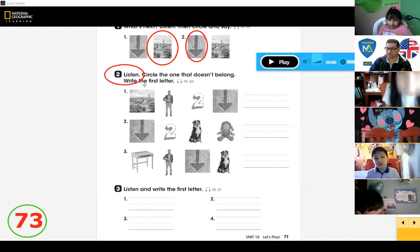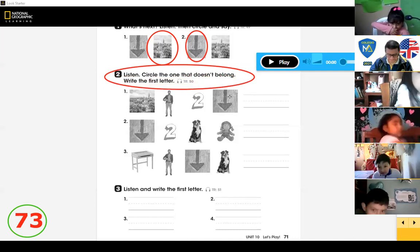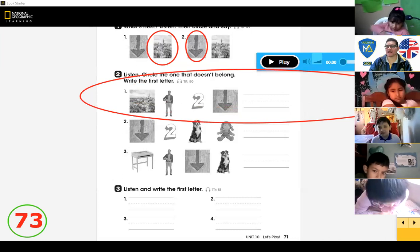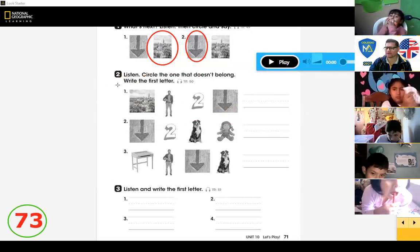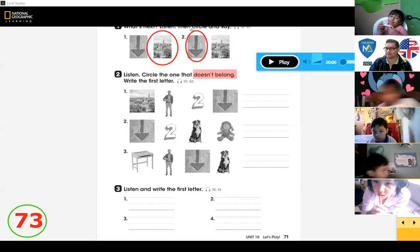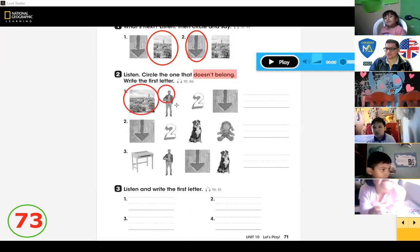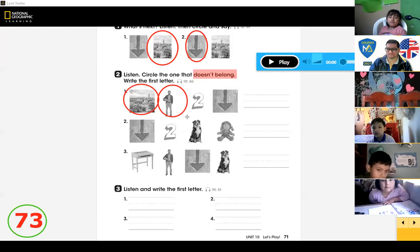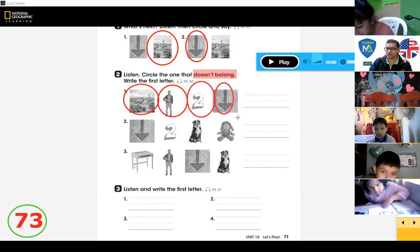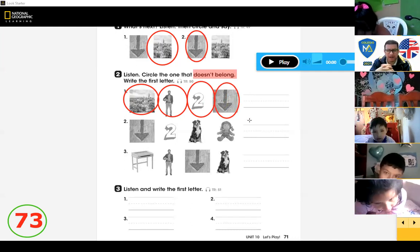Now let's go to the next activity. Activity number 2. Listen, circle the one that doesn't belong. Write the first letter. We have to choose the one that doesn't belong. ¿Cuál será el que no pertenece aquí, student? Doesn't belong, el que no pertenece. We have town, teacher, to, down. What doesn't belong? ¿Cuál será el que no pertenece? Town, teacher, to, down.